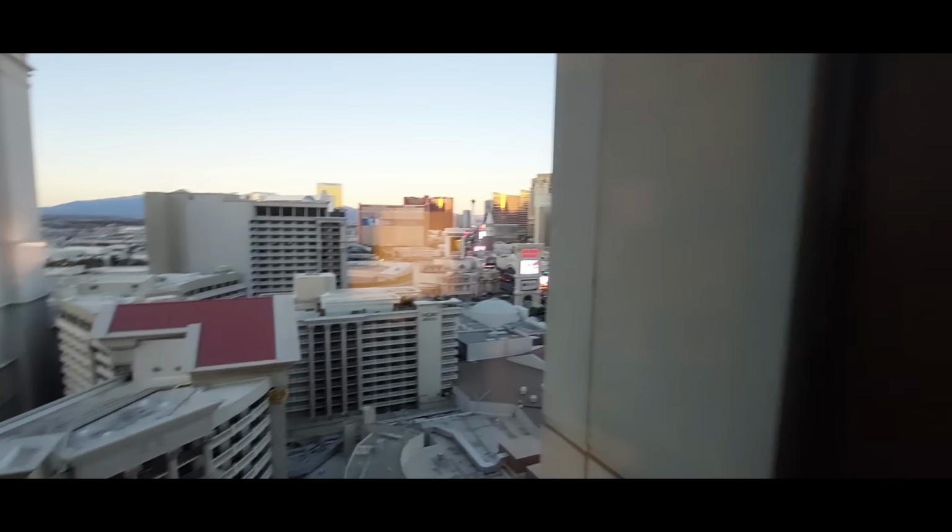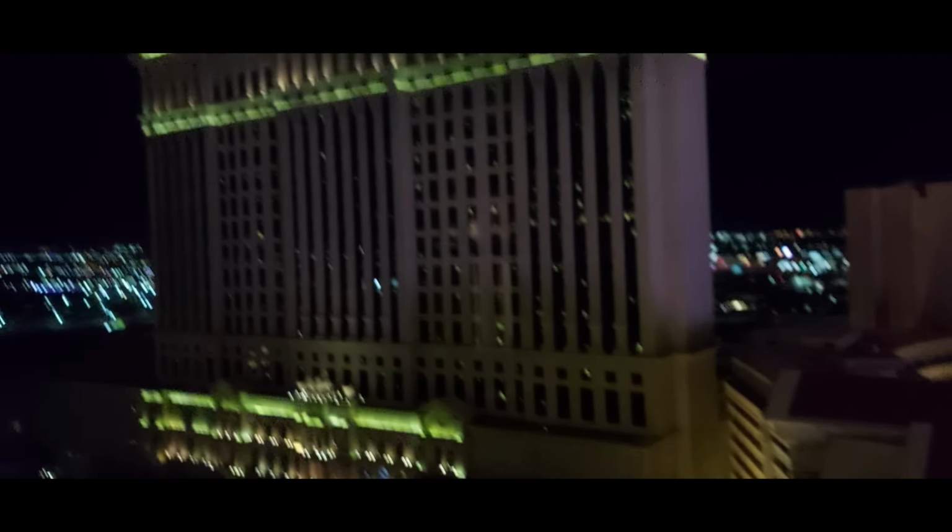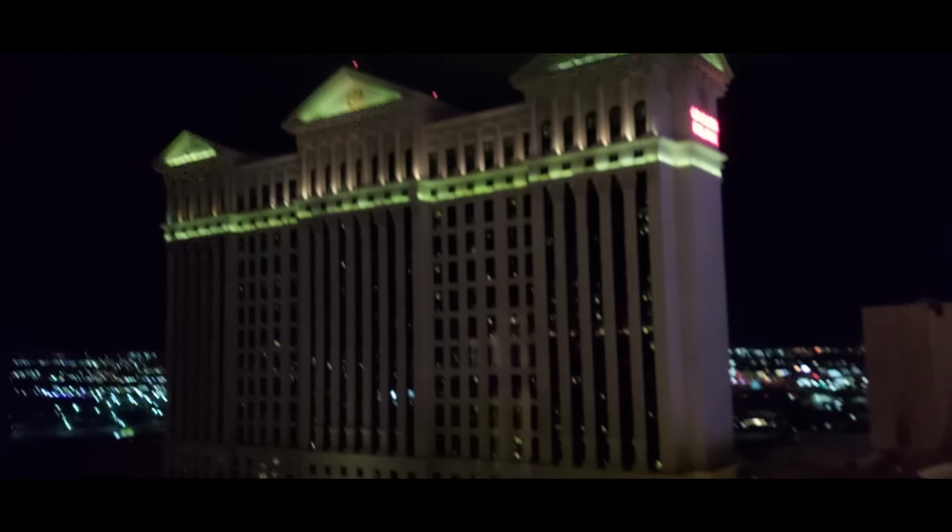And here's what it looks like at night. It's pretty dope.